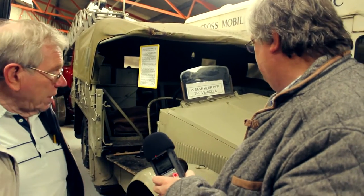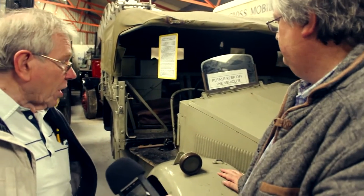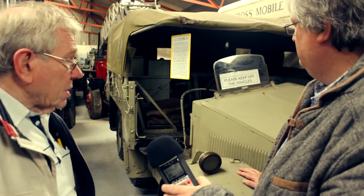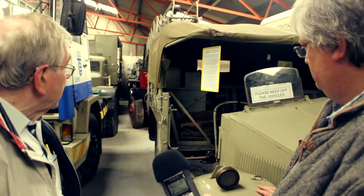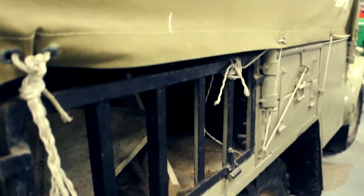So this lad here, this one here, is a gun tractor, an artillery tractor. It's Irish Army, 1939. Used to tow anti-aircraft guns and field guns. And it's a Morris Commercial, made by Morris Commercial. Has a double axle at the back, so it's a three-axle vehicle. A petrol engine, of course, as they mostly were in those days.